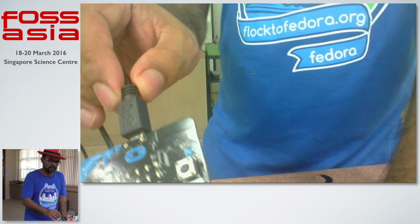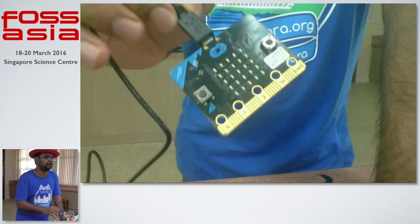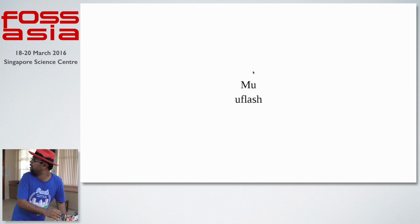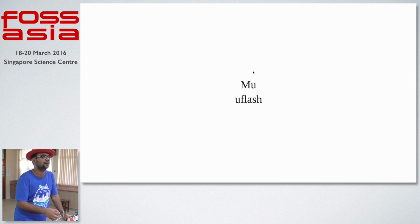So there were a couple of tools which were written particularly to help the students. One of them, the major one, is called Mu, which is an editor for micro:bit, a simple Python editor which anyone can use over Windows, Mac, or Linux, and can write code. So I'm going to run that now.